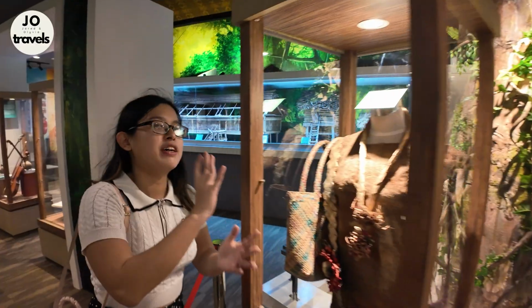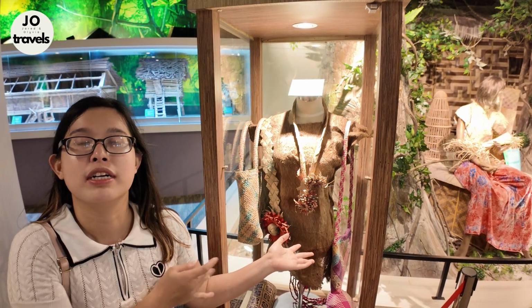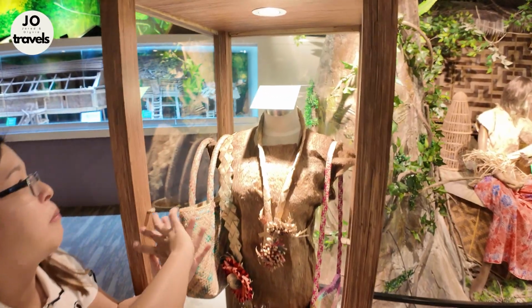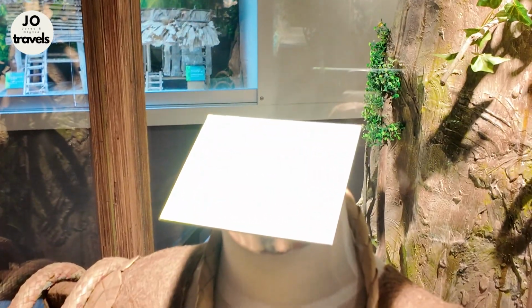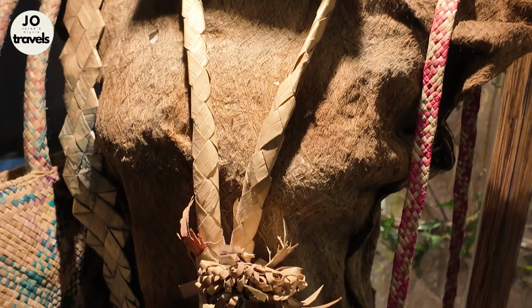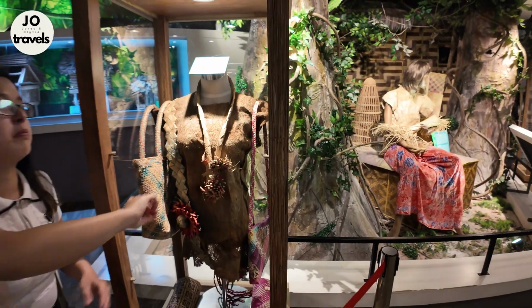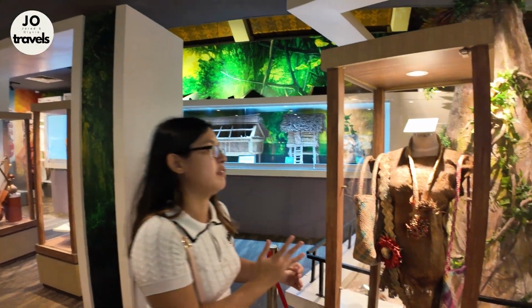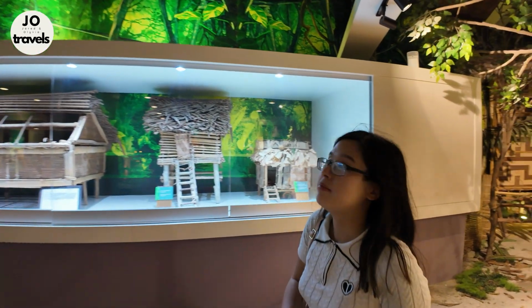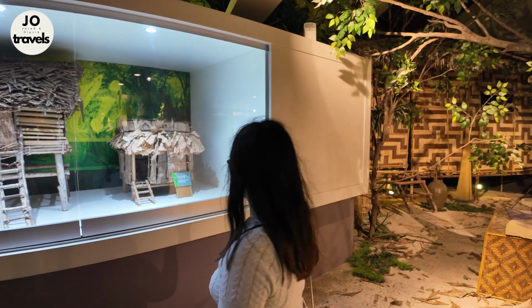This is interesting. Now, this is one of the interesting parts of the museum. This is their traditional clothes they used back in those days. So they don't wear cotton clothes like we do today. Instead, they wear bark, wood material clothing. This is clothes made from wood bark, is it? Yep, wood bark. I think it's shreds of bark they put together to make clothes, which they wear for their daily use. Daily wear.